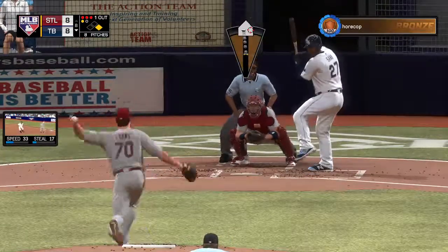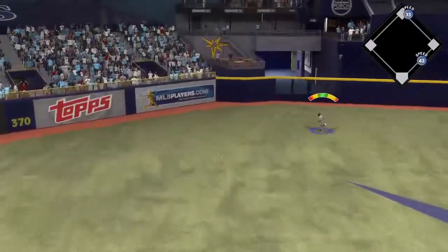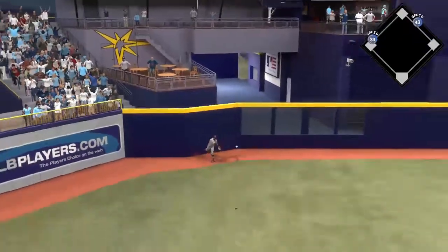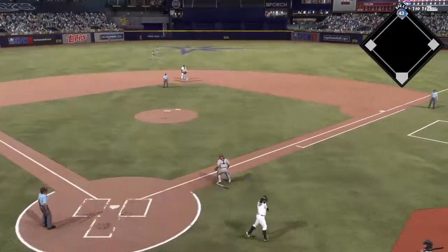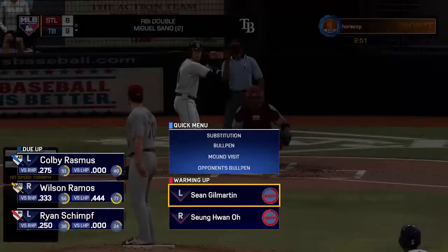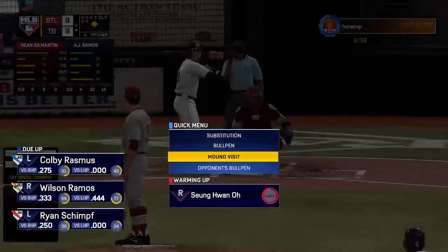Takes a fastball on the inside corner. Now here's a line drive, and this is going to get down for extra bases. Here comes the go-ahead run. But it is not in time as they take the lead here in the late going. So striding in, Colby Rasmus. He homered earlier and is 2 for 3 to this point.